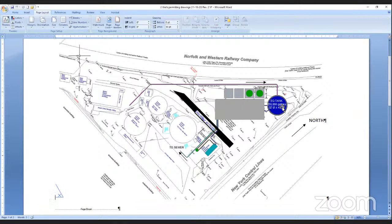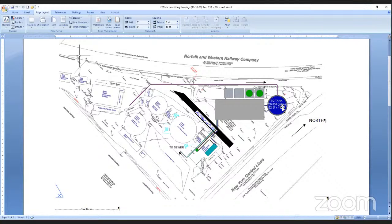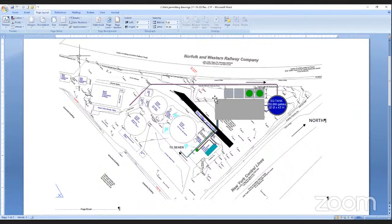Okay, got it. And the expansion units, those are completely new? They are. All this work over here is new. Okay, so what I'm looking at currently is going to be completely changed. Correct. Let me just stop sharing here and share something else. The whole wastewater process will be decommissioned. The old system will be decommissioned and removed.